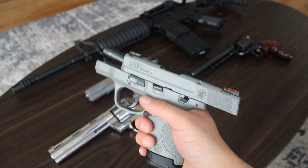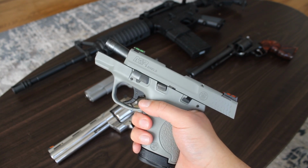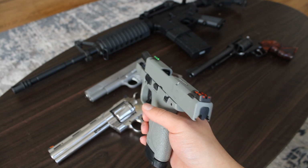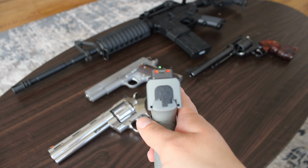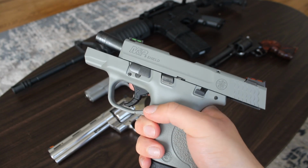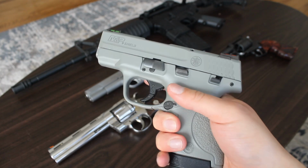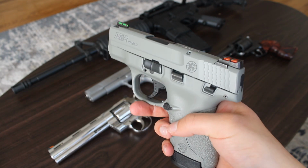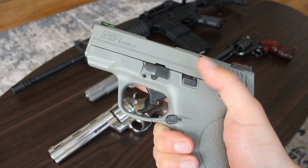I purchased it for about $570 before tax at the time, and I've shot it once. I've only put 200 rounds through it. It does kick kind of hard. Maybe that was just me being an inexperienced shooter at the time, or because it's a compact weapon. I don't really like it all too much. It's definitely my least favorite of all my firearms.